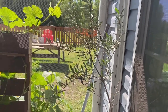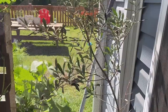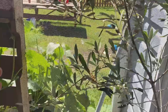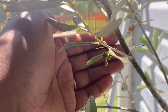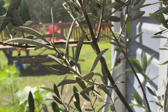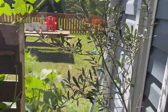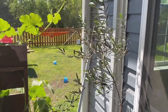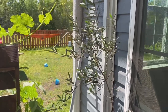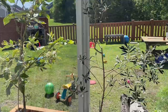Okay, this is the last thing I'm going to show you. This is one of two olive trees, and it looks like it's starting to produce a couple of olives. So here's one right there. Got some right there. This tree is still on our screened-in porch, and I am considering moving it outside soon. So I may just wait until we move to the property to put it outside, but it seems to be doing okay where it is right now. I'm just not sure if it could use a little bit more sun.